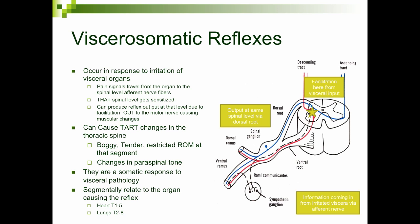These can cause TART changes in the thoracic spine, including bogginess, tenderness, and restricted range of motion at that segment, and change in paraspinal tone. They typically relate to very specific areas. So if you're looking for heart sorts of changes or reflexes coming from the heart, that would be from T1 through T5, and from the lungs might be from T2 through T8. So we can use the information that we find from our TART changes to help diagnose things that might be going on in the organ system. And additionally, by treating what's going on in the paraspinals and in the spinal region, we can have an effect on defacilitating that spinal column by having further somatic information go into that area.